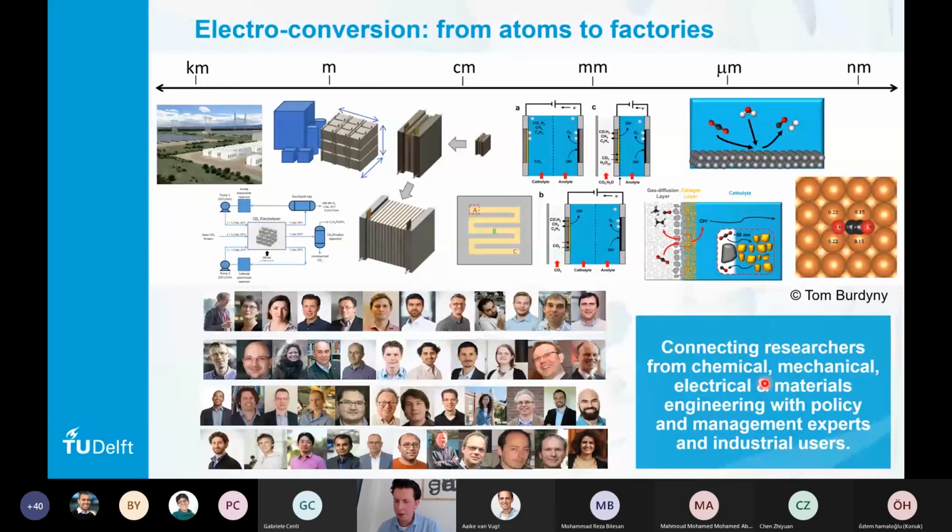So again, here is a bit of an overview of the scales that we're aiming to address, from the molecular scale up to the plant scale. As I mentioned before, there are a lot of researchers at TU Delft involved, from chemical, mechanical, electrical, materials engineering, policy and management experts. And of course, we link a lot with industrial users, but we also try to reach out to the global community, in the Netherlands, in Europe, and globally, to work together, collaborate, and speed these processes up.